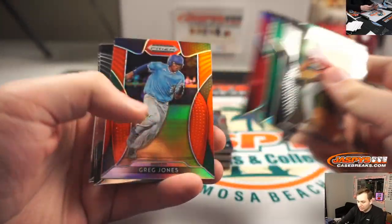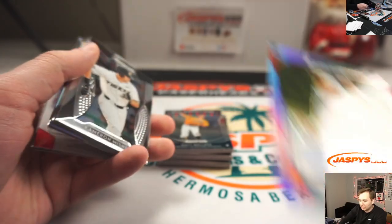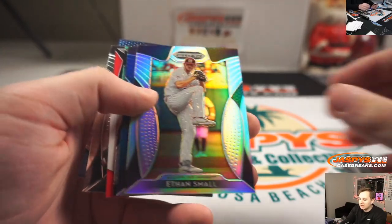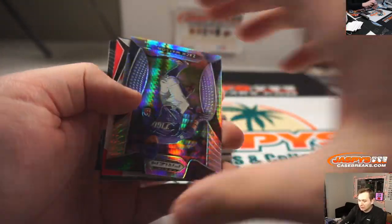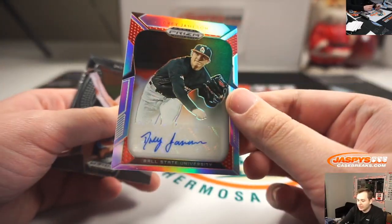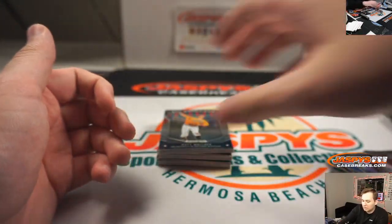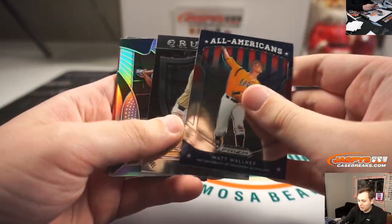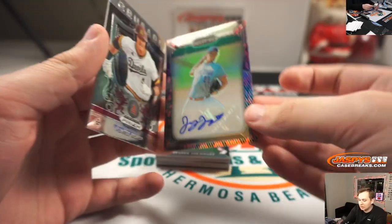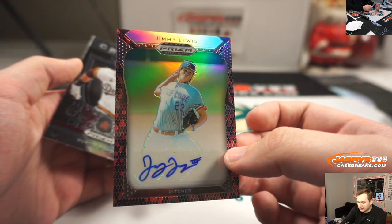Bobby Witt, Bryson Stott, Greg Jones. We've got an Aaron Shunk autograph. University of Georgia. Ethan Small, Tyler Callahan, there's a Zach Watson hyper, and Dre Jameson autograph base from Ball State University. Riley Green, Cameron Misner, Zach Thompson, there's Jimmy Lewis autograph snakeskin. Those are really rare, as it says on the front of the box. Nice.